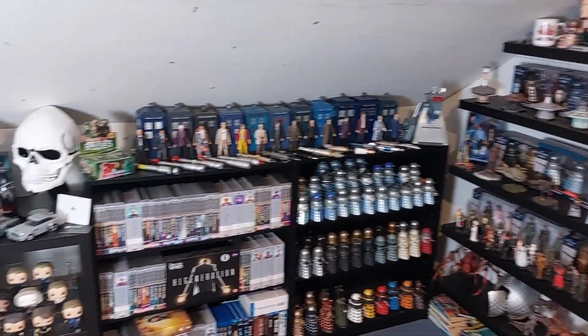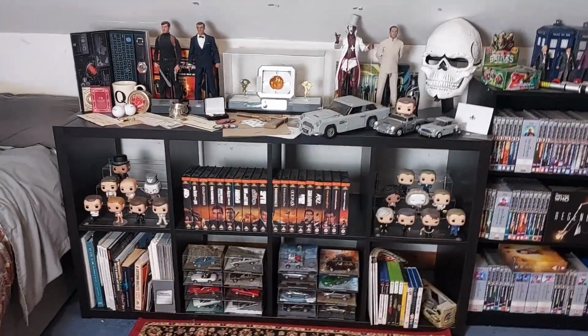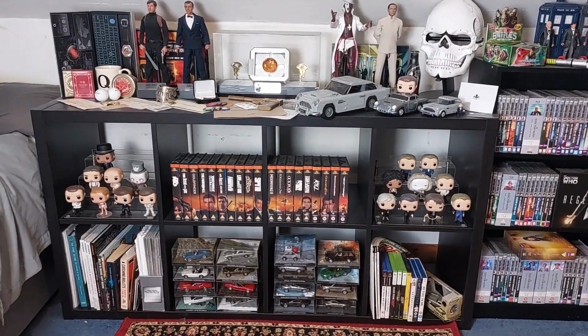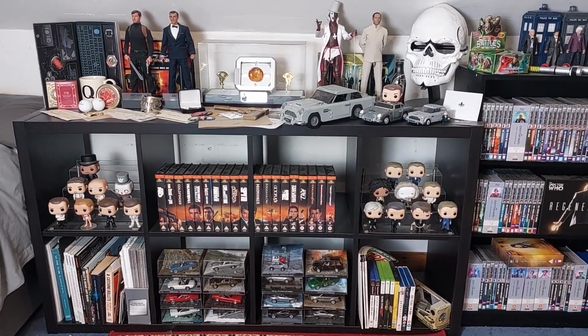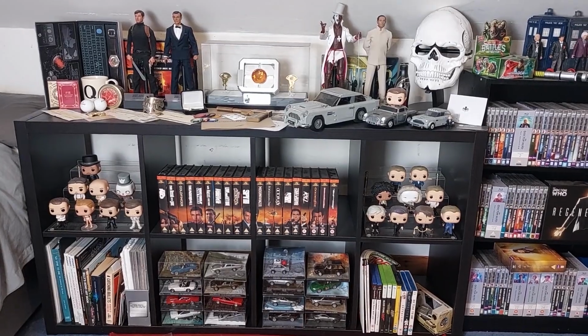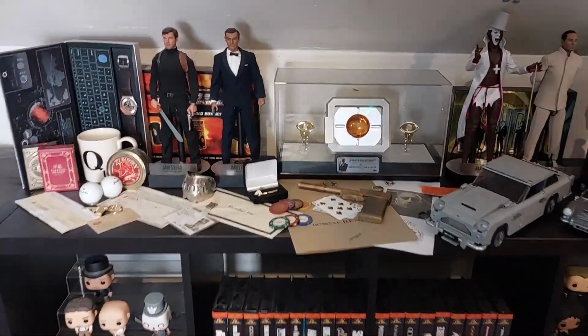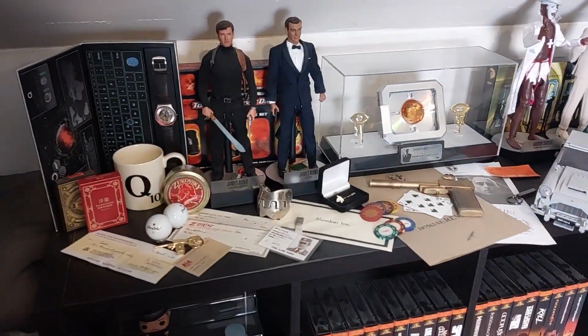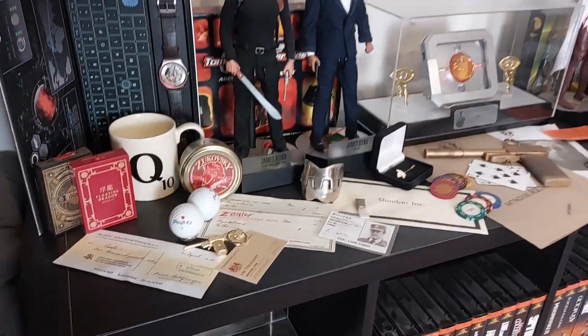And then leading off from the Doctor Who collection is my James Bond collection, which isn't a crazy amount, mostly because, and I think if you're a Bond fan, you'll get what I'm about to say here, a lot of stuff to collect with James Bond is just quite hard. They're either extremely expensive or just not very interesting for me.